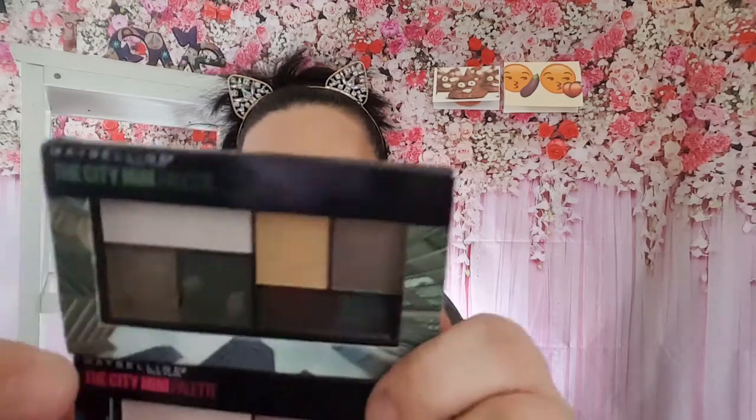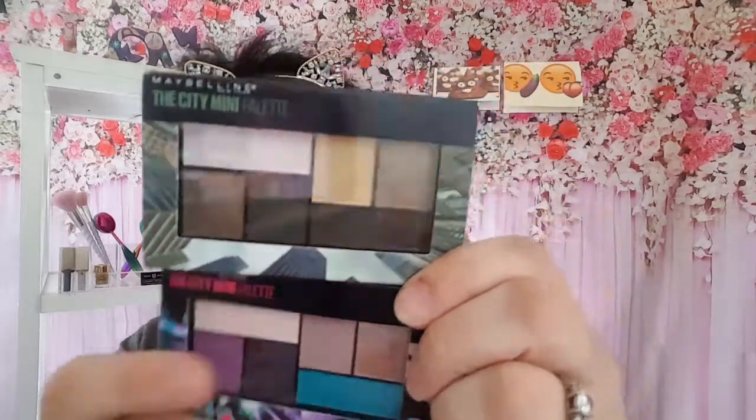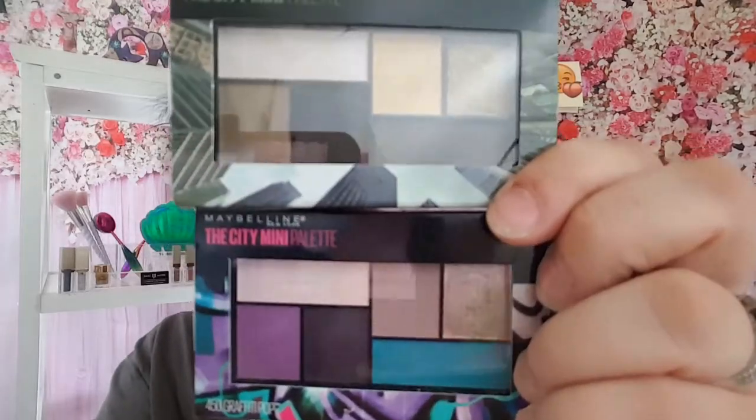And he really likes these a lot. I have not tried it. He sent me another one of these. I haven't tried it yet, but I'm going to have to try these because he's always raving about these. They're the City Minis. They sent me 2 more of these. I'm really going to have to check it out because some of these colors look so pretty. Definitely have to check them out. It's awesome. Thank you so much, Shawn.